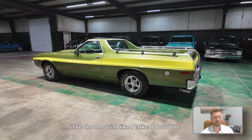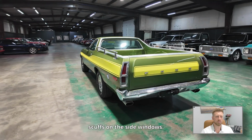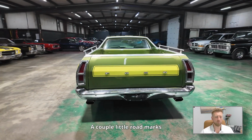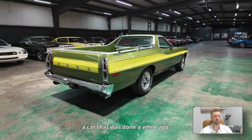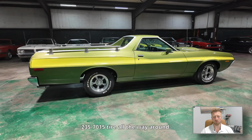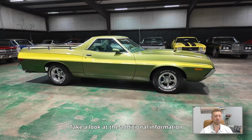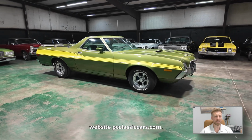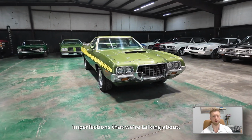The chrome trim, like I talked about, the bumpers have some age. Glass has a couple little scuffs on the side windows, a couple little road marks on the windshield as well. But again, cosmetically, it shows good for a car that was done a while ago. You have 15-inch American Racing Torq Thrust wheels with a 235/70 15 tire all the way around. Take a look at the additional informations tab again on my website, pcclassiccars.com. It's going to outline photos of all the imperfections that we're talking about.